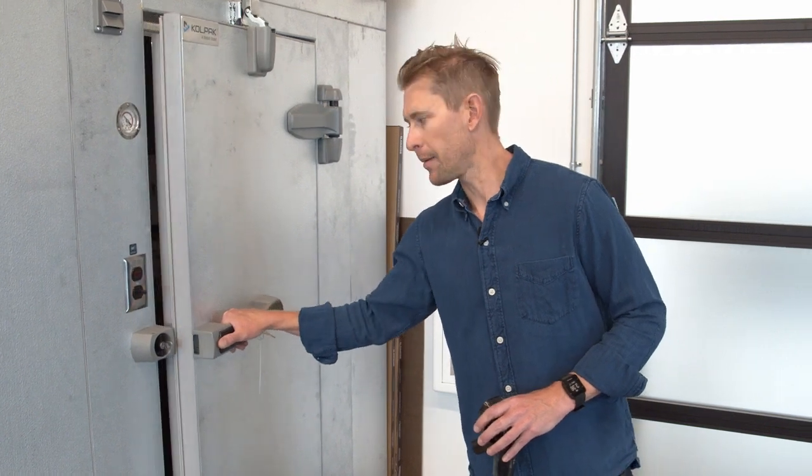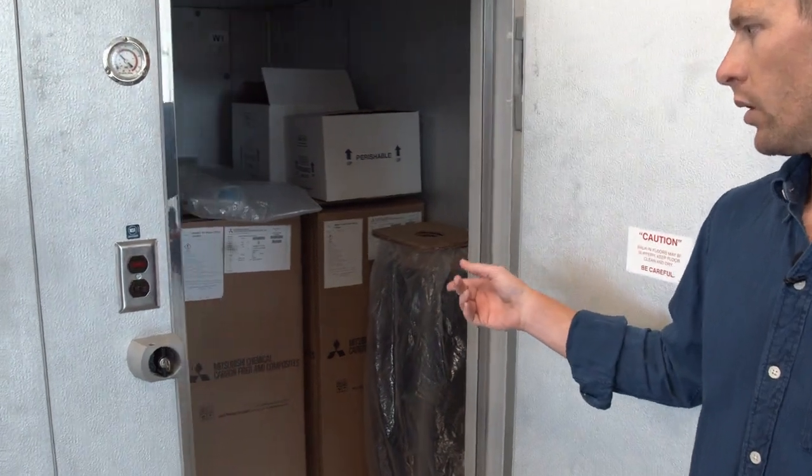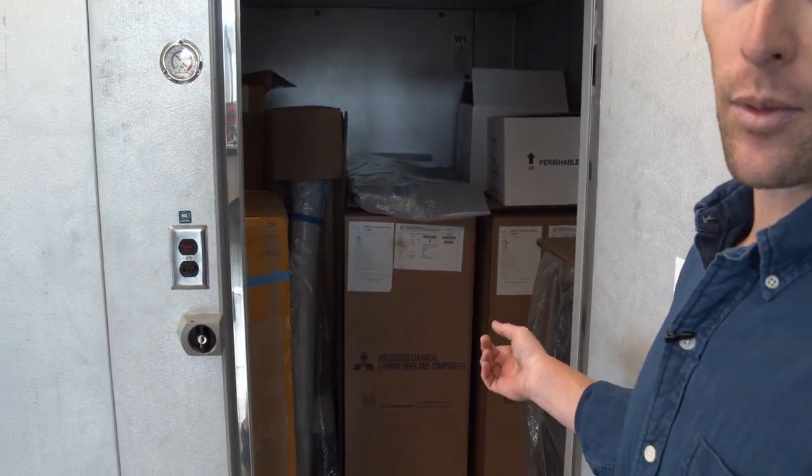So the first step in the making of the actual frame parts starts with the raw material. So we use what's called pre-impregnated carbon fiber.